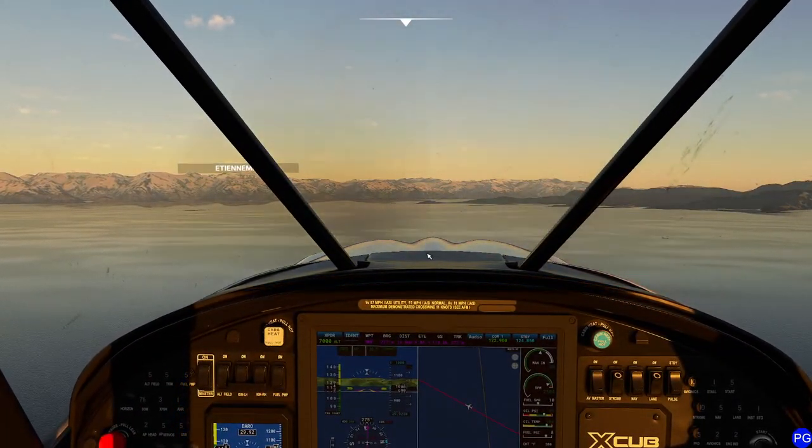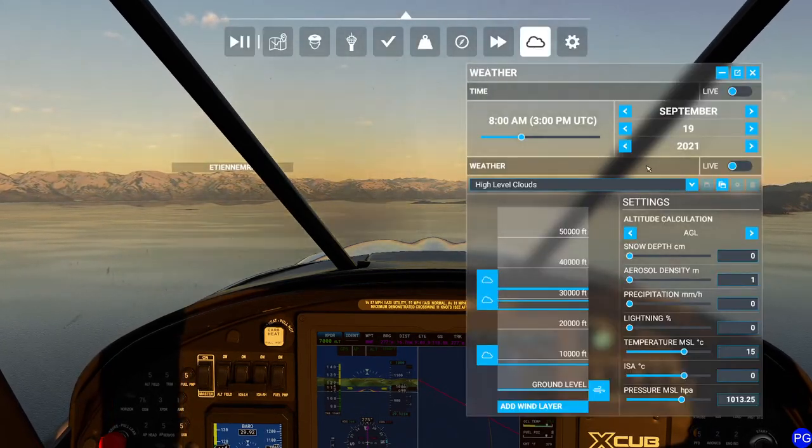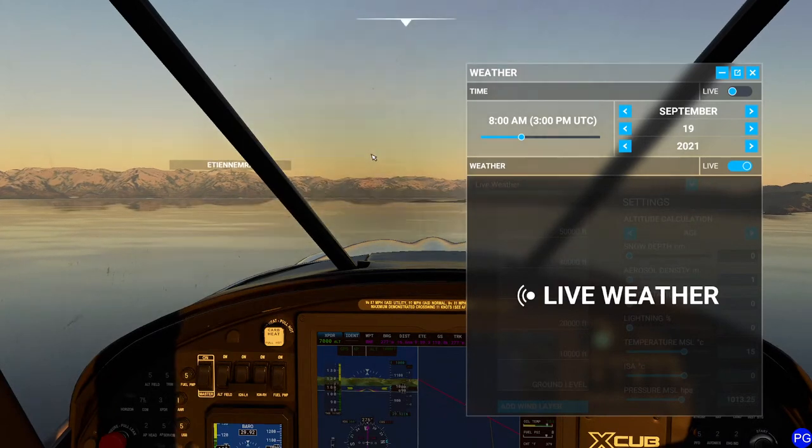All right, we're basically going to sneak our way across this bay. We could, of course, make things interesting and take a look at what the real world weather is. Let's go take a peek. Let's see what happens.